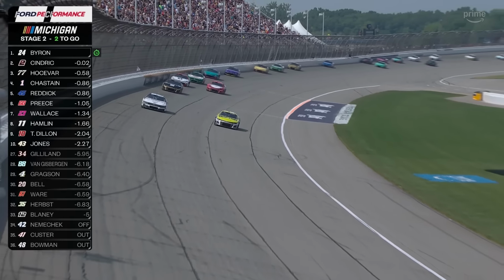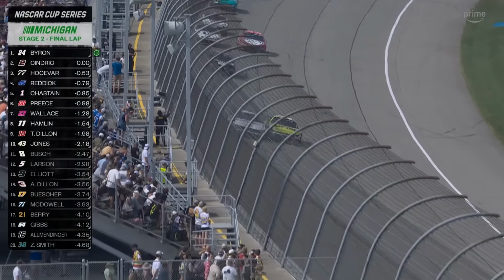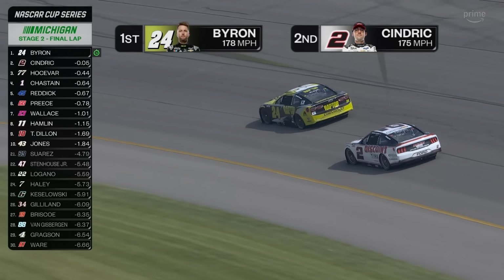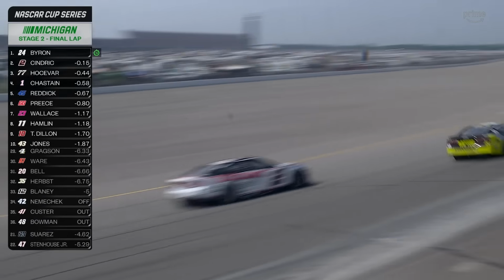2 from Cindric, side by side at the line, 1 lap to go. Cindric didn't side draft. Now he's just going to try to squeeze the 24 a little bit down into the corner, but Byron has the tires. He's going to fire that car across the nose of the 2 and take the lead away. William Byron having a day.